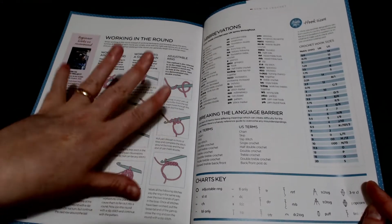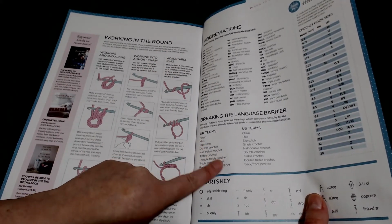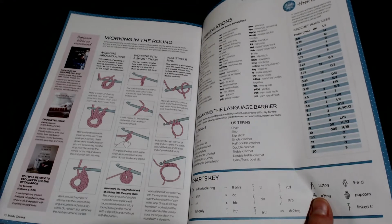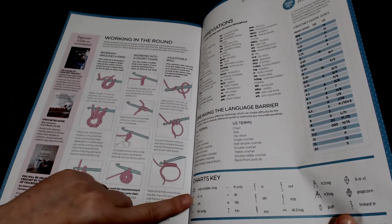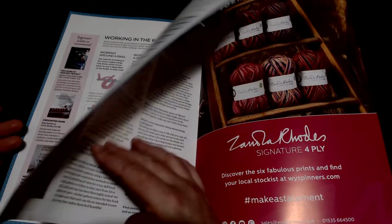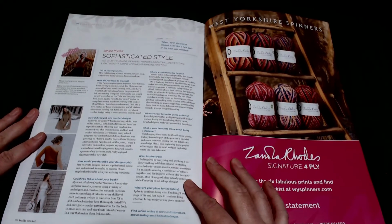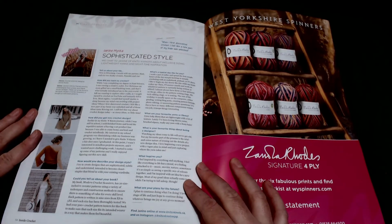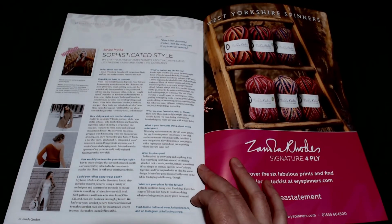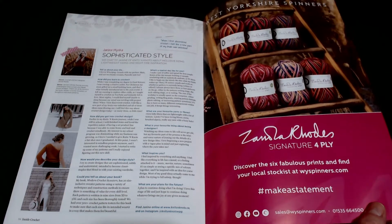Okay, so we have got our working in the round section, a section about abbreviations, breaking the language barrier. This one here tells you about all of the terms and how to change them from UK to US terms. Then we have a section down the side about our hooks. And of course your key charts, so that if you are reading any charts in the book, you've got this here for reference. Right, and the very last section is a question and answer for Jane Myska, M-Y-S-K-A. Okay, so it's a little questions and answer thing here about how she learnt to crochet, where she does her crochet, how she would describe her style, and other bits and pieces like that.